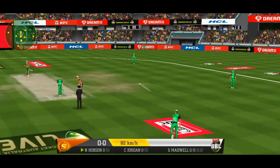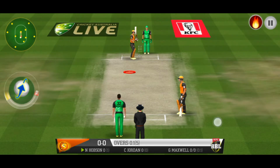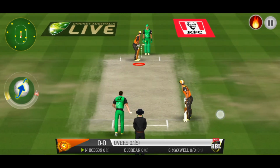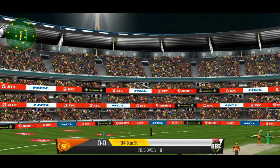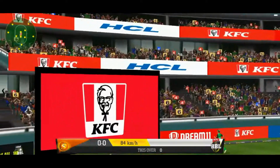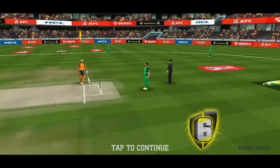Blinding speed and a quick throw, solid defensive effort there. A clever one that left no room for the batter, dot ball. Bam, same result. It's a mighty mo for six. They open their account in style with a boundary.